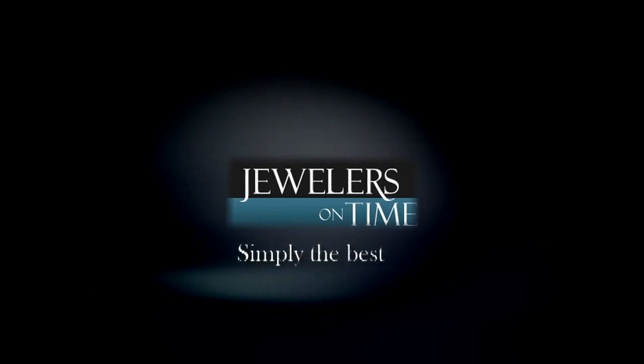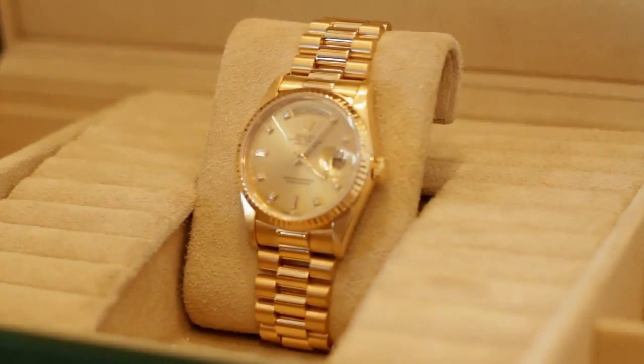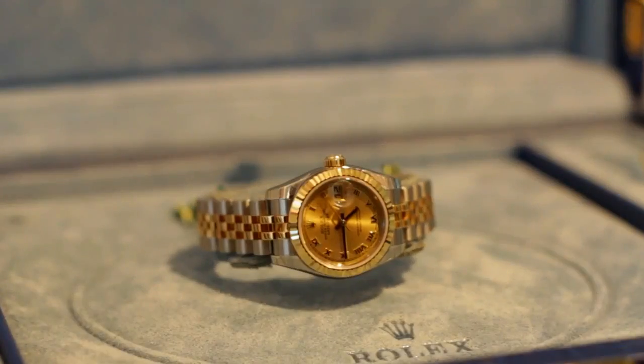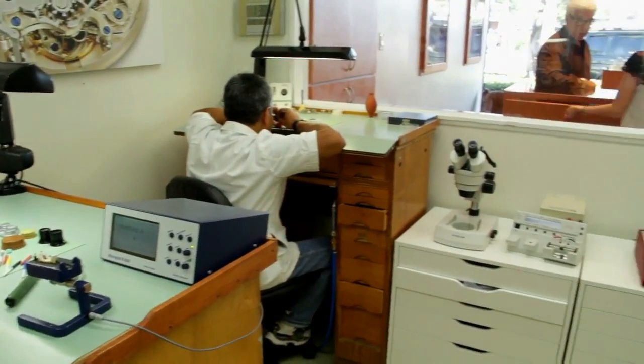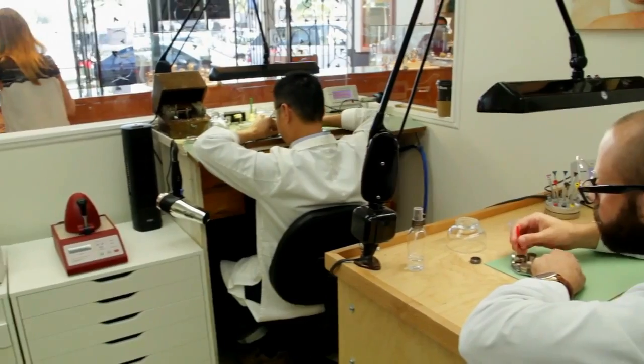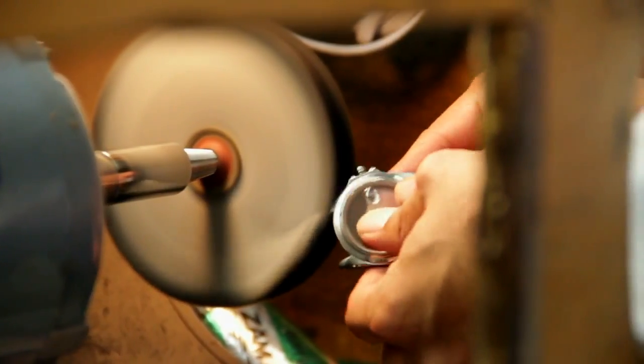We specialize here in pre-owned Rolex watches. A Rolex watch is a very special timepiece, and we always do the servicing exactly as factory specifications. We buy a pre-owned piece and we put it into brand new condition. We have Rolex certified technicians working on that. We completely disassemble the piece. We adjust and polish and change every single part of the watch.